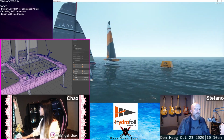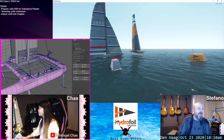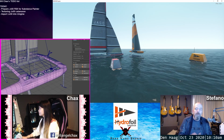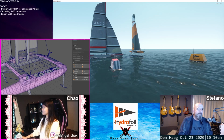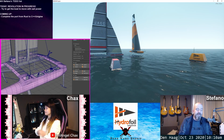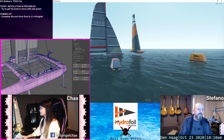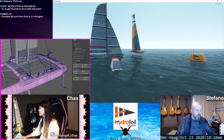So we have these new things. Behind the scenes, in the code, I converted the procedural wing part and the loading of the boat physics data from the file. So those two boring things are done. That's the good news.